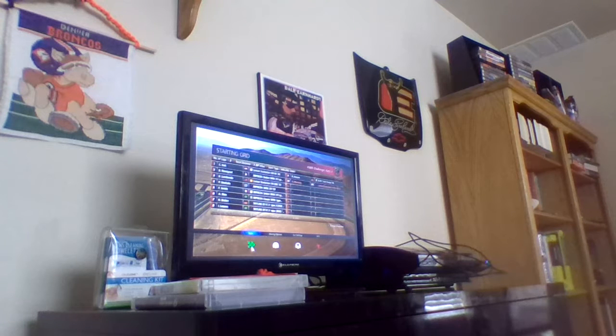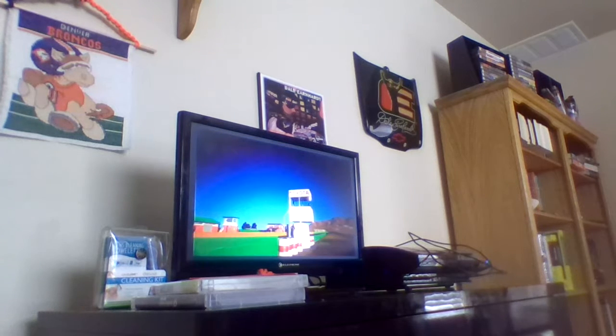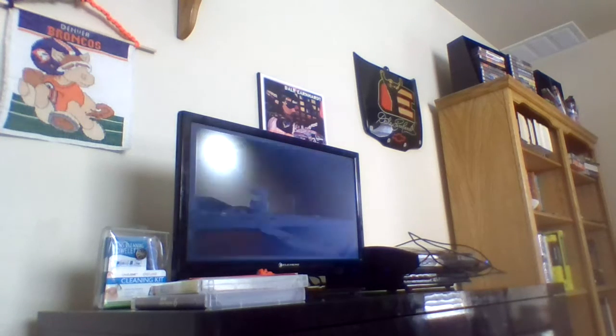Lancer, Subaru, Mitsubishi, Subaru, Nissan, one GTO. There's a Mitsubishi GTO in this race. It's an orgy of all these cars. Here we go.